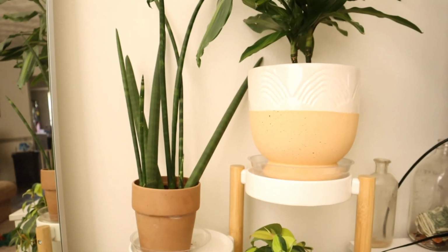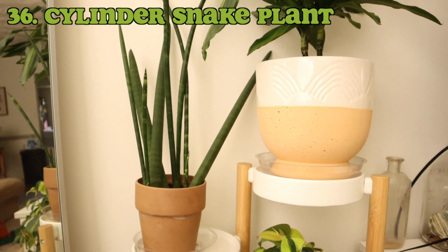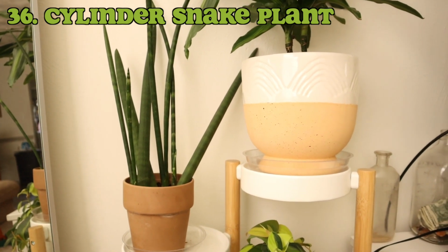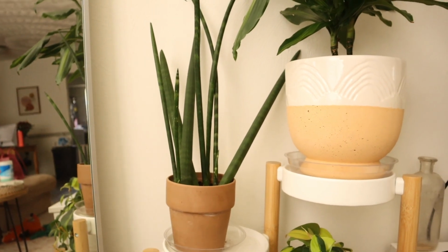And then up next to it, I have another cylinder snake plant. They used to be in the same pot together until obviously they started growing a lot. So I separated them, and this one just lives out here.